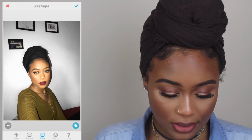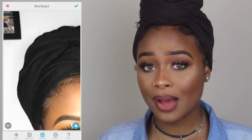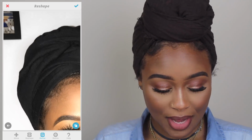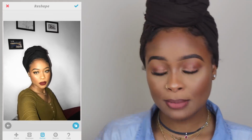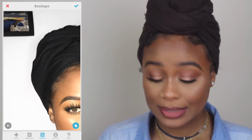So I kind of wanted to fix my scarf, make it a little bit more symmetrical, because I'm not a pro at this scarf style. You guys are all asking for a tutorial and I don't even know how I did this, but I wanted it to look more symmetrical at the top, so I'm going to just use that tool and make it look the way I intended it to look.